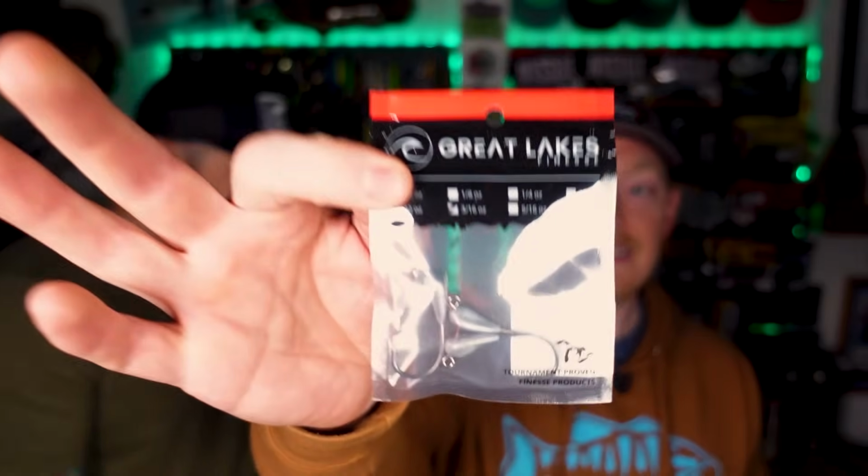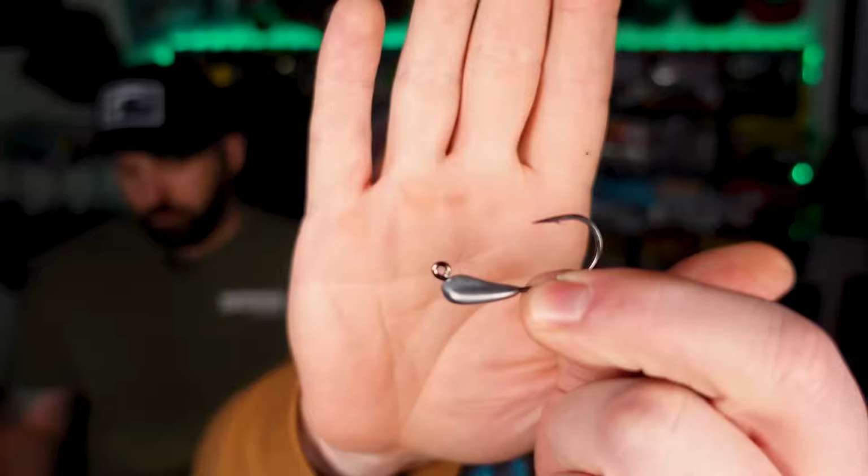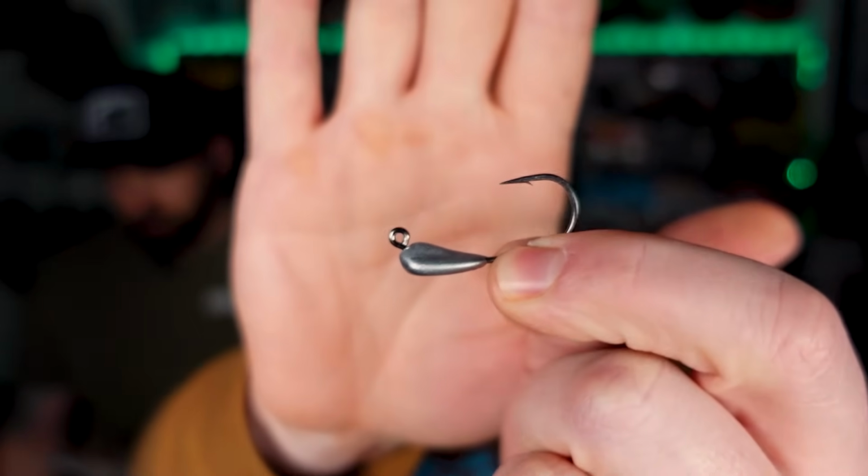Next up is the Great Lakes Finesse. You get a 3/16 ounce. This is their tube jig. Now, what makes these tube jigs unique? There's two things I want to show you. One, this is meant for much smaller profiles, not giant tubes. So this is like for a 2-inch or less tube. That thing is beautiful.